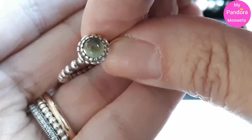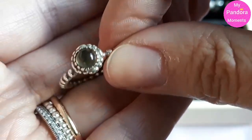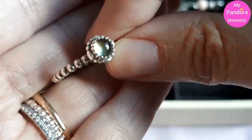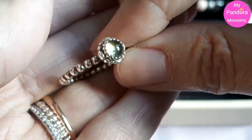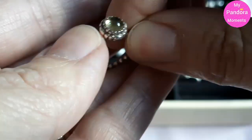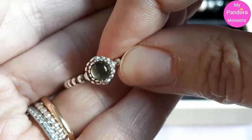So this is the November one. It has a citrine, a yellow citrine. Now this one is, how do you say it? It's not yellow yellow. It's a light transparent yellow. I think that's the right word for it. So it's just how the light falls on this ring, and it's also a gorgeous piece.